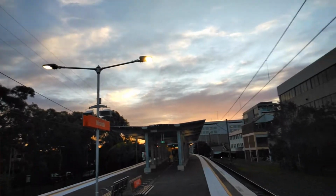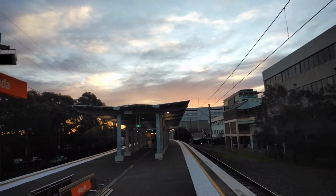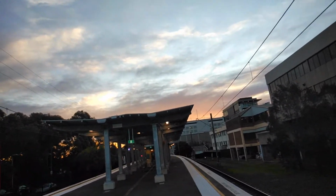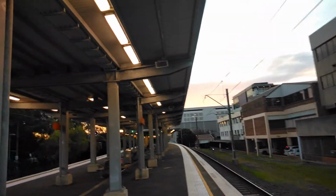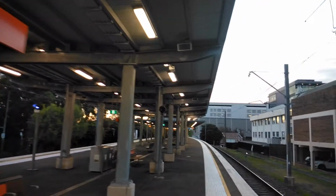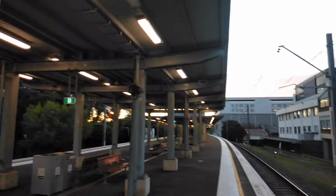So, we'll have a couple of Bondi Junction and then Cronulla services, two more I think, in both directions, and then I'll hop on the train and go to Caringbah. I mean, this is filmed on the 7th of May. Anyway, this is platform 2 facing towards Bondi Junction.